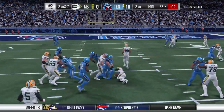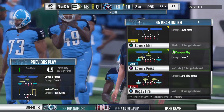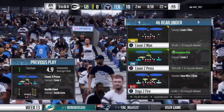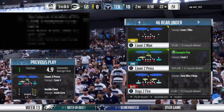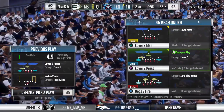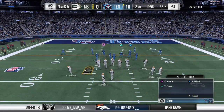Now another timeout here called by the Titans. So that means they're down to 1 remaining here as we head toward halftime. And here comes play number 6 on this drive.